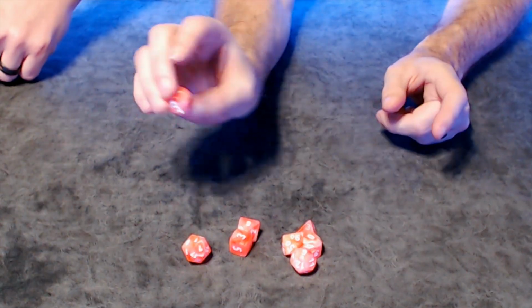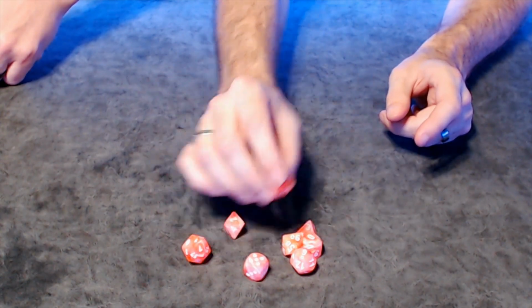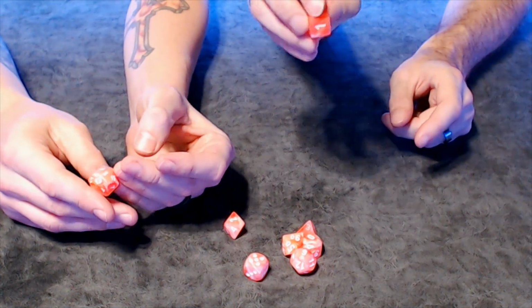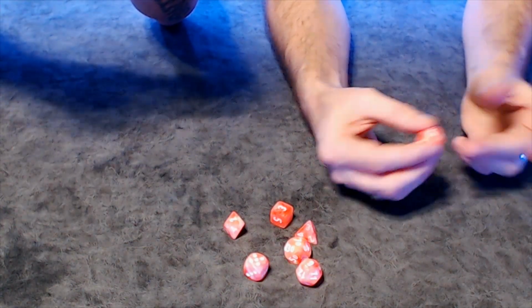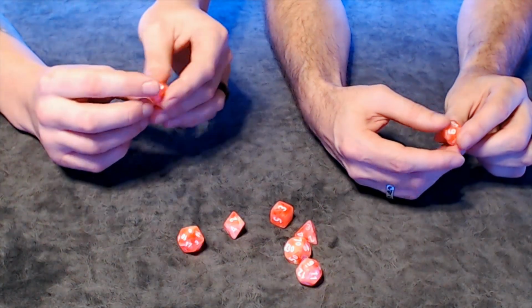Again, I have the pipped, which was not included. These are, you know, pinkish. Cotton candy. Touch of orange. A little bit of a white pearlescent. Some windows in there again. As far as the quality of the dice, they're Chessex. You get basically what you expect.